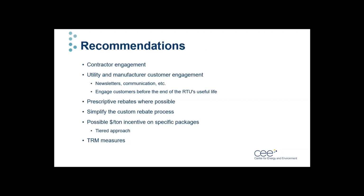Finally, wrapping up with some recommendations from the study. Contractor engagement is crucial for market adoption of these packages. So by proving energy savings, reliability, and payback periods with research like this project, as well as other third-party verification, contractors can get on board with representing these products.